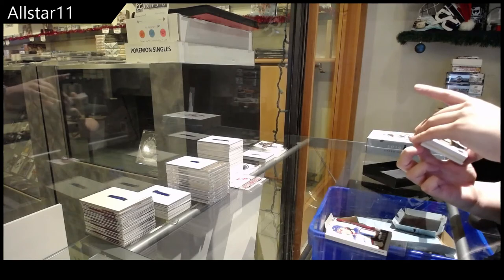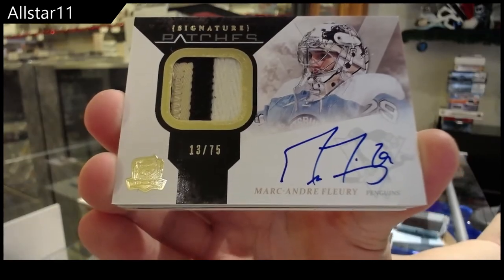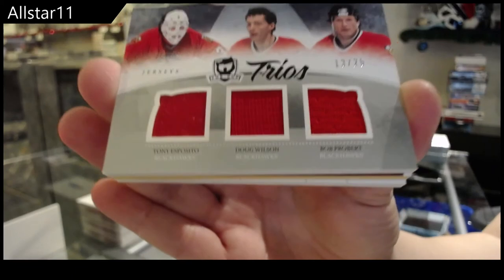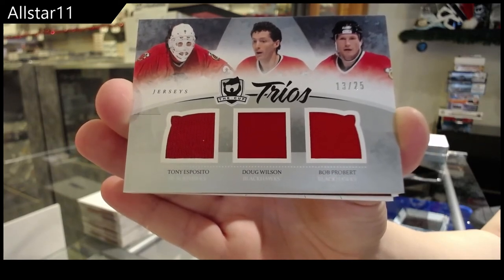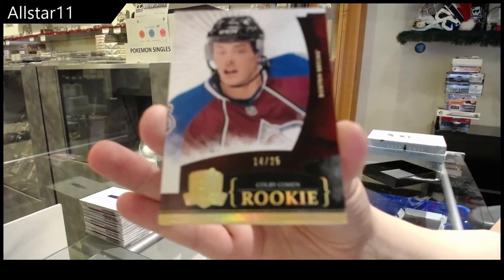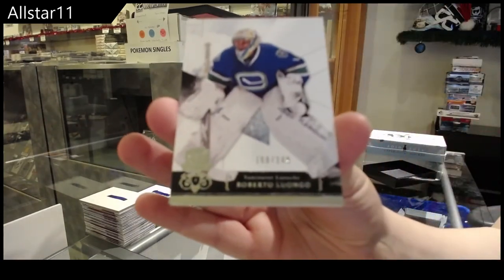We've got a signature patches numbered to 75, Marc-Andre Fleury. Marc-Andre Fleury. Triple jersey numbered to 25 of Tony Esposito, Doug Wilson, and Bob Probert. We've got a gold rookie numbered to 25 of Colby Cohen. And we finish off this tin with numbered to 249 base of Roberto Luongo.